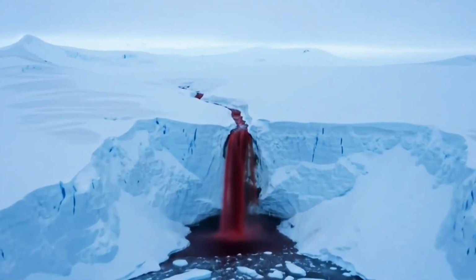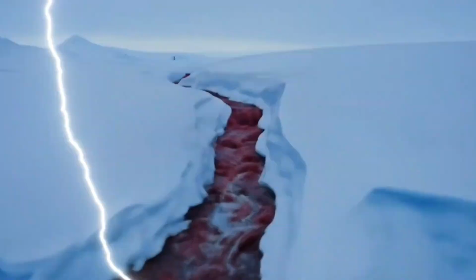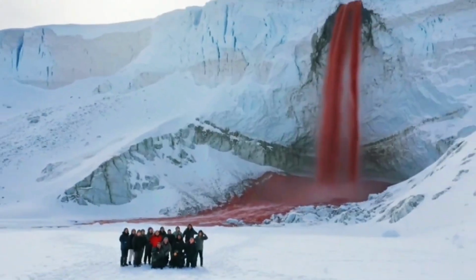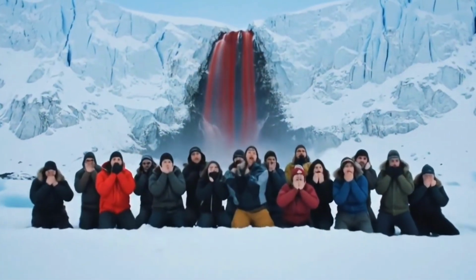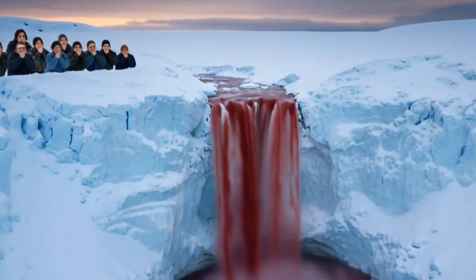Imagine standing in the middle of Antarctica, a land covered by endless white ice and snow. The air is freezing, the landscape is silent, and everything around you looks pure and untouched. But suddenly, you see something impossible. A waterfall of blood-red liquid pouring out from a glacier. It looks as if the ice itself is bleeding.